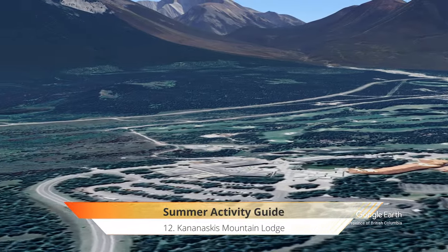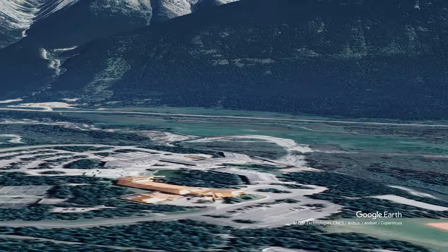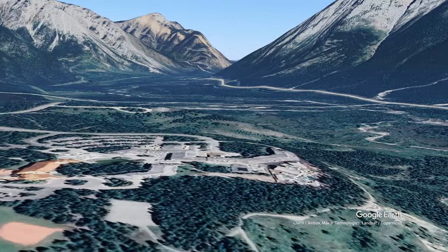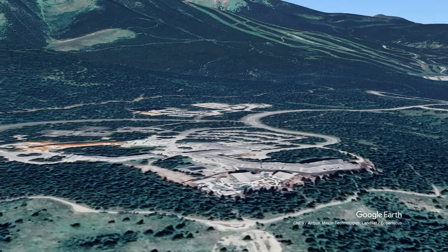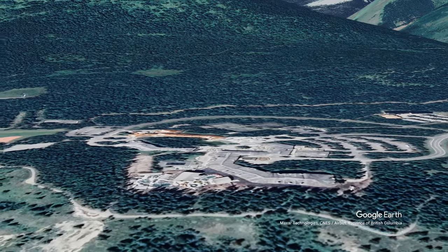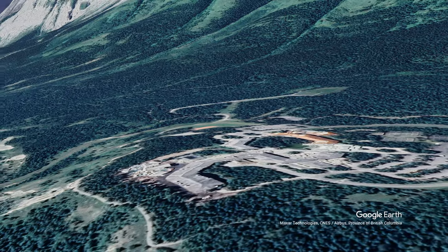Rejuvenate at the Kananaskis Mountain Lodge. After a long day of exploring the Canadian Rockies and admiring beautiful lakes, rest in relaxation at the Kananaskis Mountain Lodge with 6 dining options, a well-informed concierge, tennis and basketball courts, a water park and gallery all on site. This resort will keep your trip full of enjoyment.